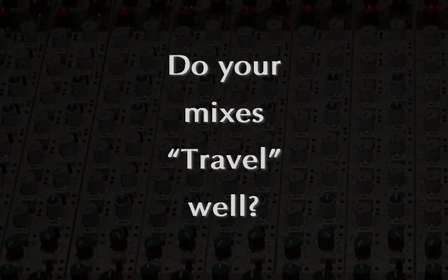Have you ever done a mix and it sounded great, or at least really good, and then you mix it down, you burn it to a CD, only to have it sound totally different and usually kind of bad when you play it in your car, or at home, or on your friend's stereo? Do your mixes travel well? That's the big question. Quite often not.